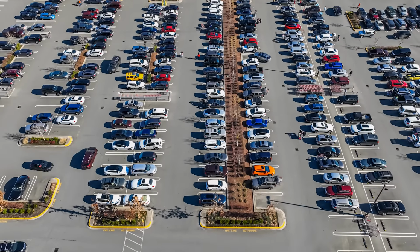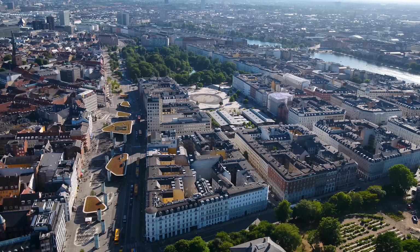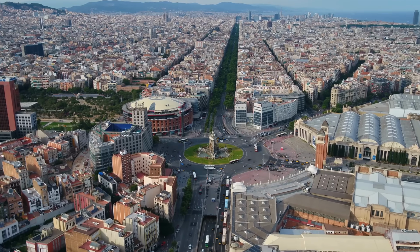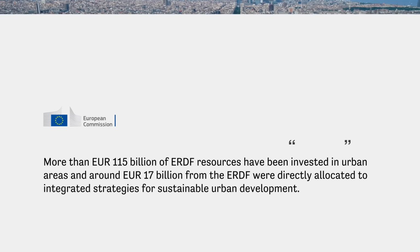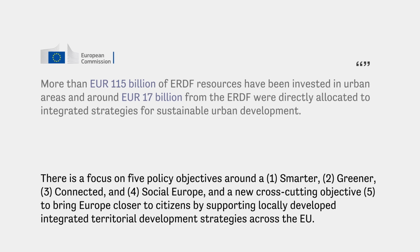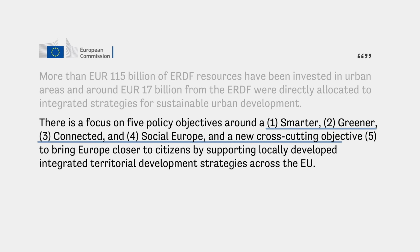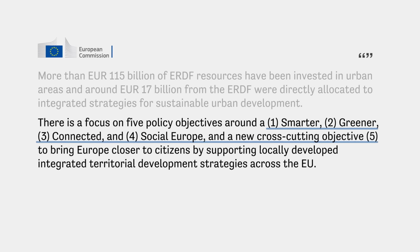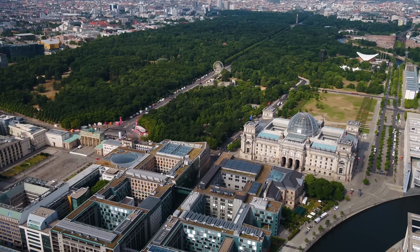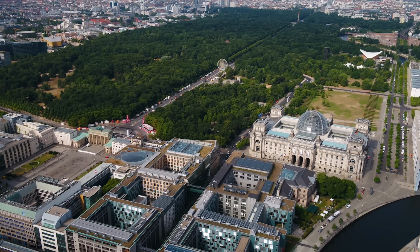for parking spaces. This simply wouldn't fly in the EU, as it has a whole policy dedicated to improving urban planning. See, the EU spent 115 billion euros between 2014 and 2020 to improve city design by making it smarter, greener, and more connected. Simply meaning they allocated funds to make their cities more efficient, more connected, and better for the environment. And better for the environment they really are.